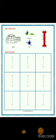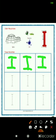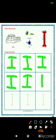And now, children, which letter is this? This is letter I. Standing line, sleeping line, sleeping line. I says I. I, I, igloo. I, I, ink. I, I, insect.